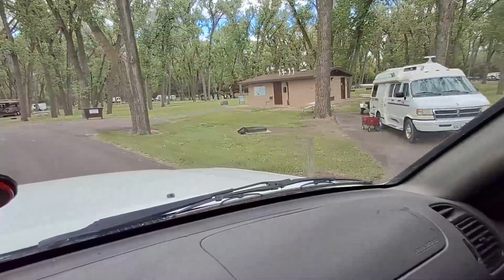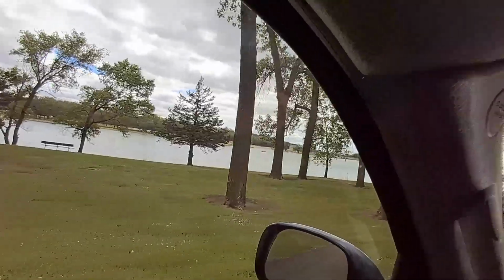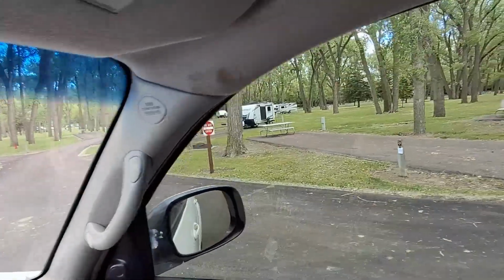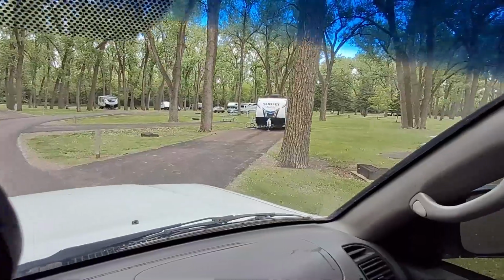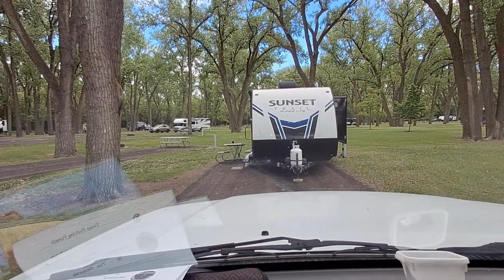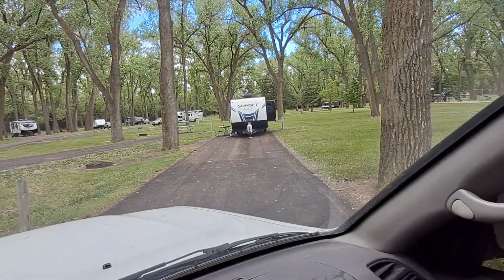Looks like a shower house. You have these cabins. Somebody just parked there in a camper van back there, see in the mirror. And it looks like they're not having to pay. One for sale. Looks like a nice one. I've been looking for one of those small ones with a slide. It says do not enter. Sunset Trail, super light. Looks like about a 16-footer with one axle and a slide. And it looks like it's just a dinette slide. It is maybe 8 feet wide, I think.